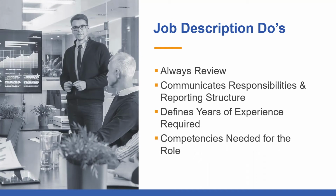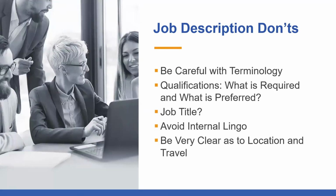And it also might be helpful to include the competencies needed for the role, such as if you need someone who's problem solving, intellectually curious, whatever the competencies might be that you have defined for the person to really excel within the position. So as far as job description don'ts, be very careful with terminology.